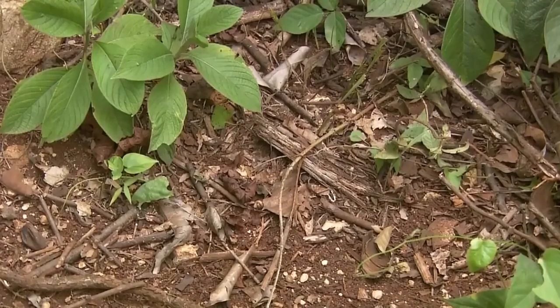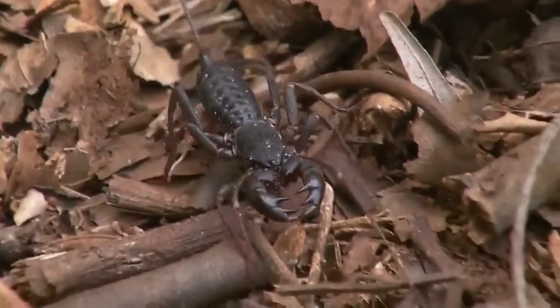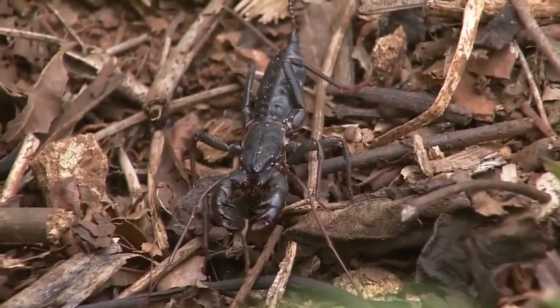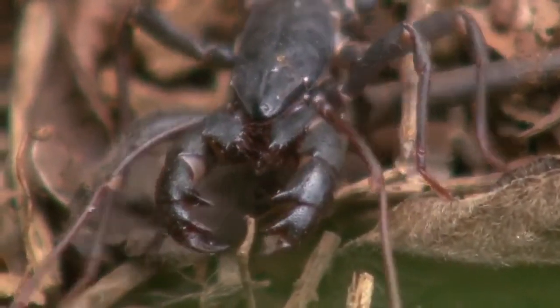There is another unique creature under the fallen leaves. Its appearance resembles that of a scorpion, but it is of a completely different and new variety. Called a vinegaroon, it does not have poison, but rather protects itself by emitting a mist from the base of its tail.